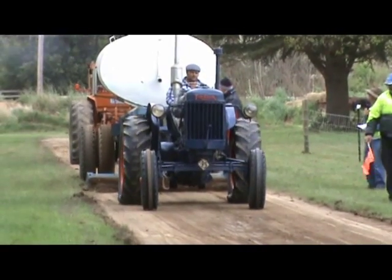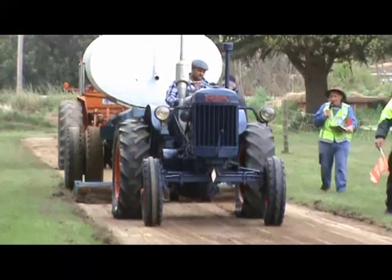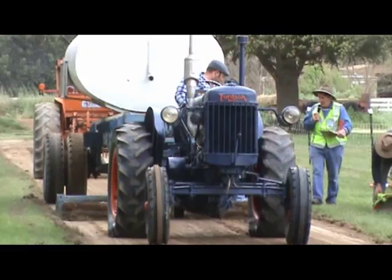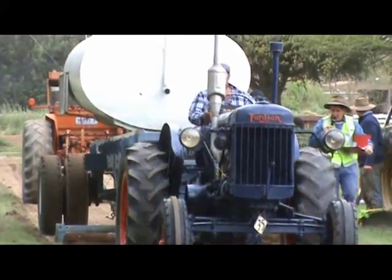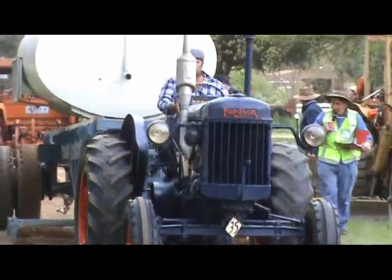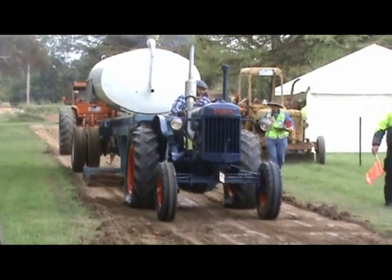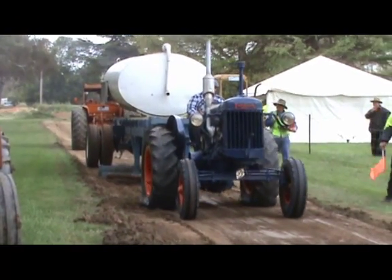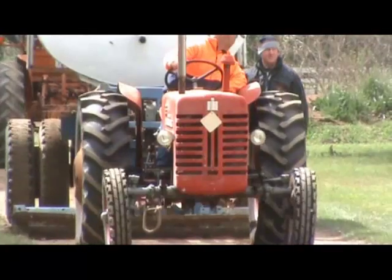Terry Mickelson is next tractor away. Terry driving the Fordson, the E27N, the petrol Kero model. Terry is in the under 25 horsepower class, just travelled about half track distance now. Looking reasonably comfortable at the moment. The tractor just bouncing around a little bit on those rear tyres. Coming up to the rough bit now, so the E27N, the petrol Kero, struggling a little bit. Wheel spin, that's all for Terry Mickelson.